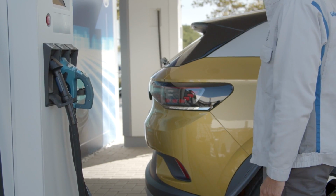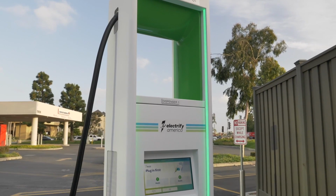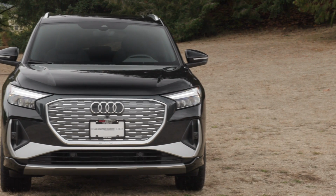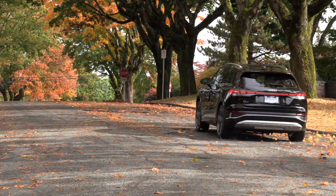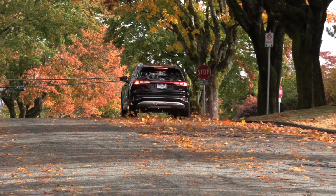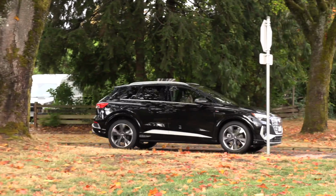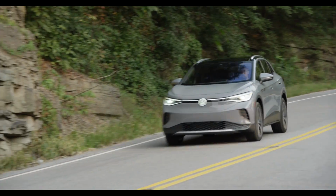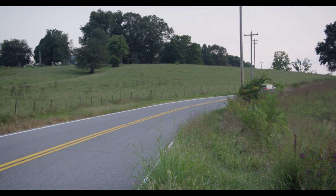The ID.4 comes with 3 years of unlimited charging at Electrify Canada, and in the US, you get 3 years of 30-minute charging sessions at Electrify America. The Q4 includes complimentary 4-year access to Electrify Canada and 2 years in the United States. In Canada, both the Q4 and ID.4 qualify for the federal EV rebate of $5,000 and incentives in participating provinces. In the US, the 2023 Q4 e-tron and 2023 ID.4 are not listed at this time as qualifying for the tax credit on fueleconomy.gov.